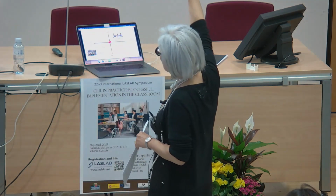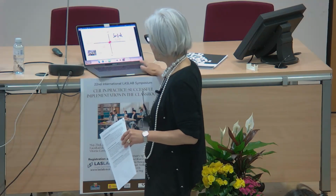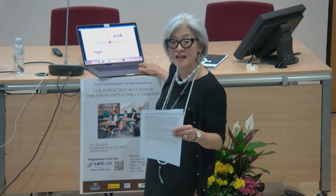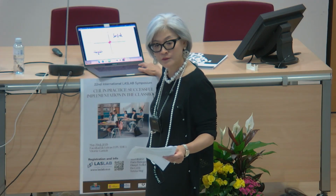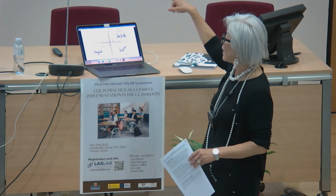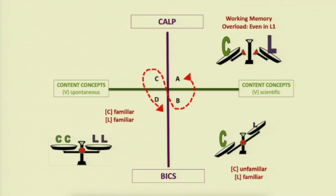In the classroom, we start with quadrant A, and we want to move to quadrant D. The problem is moving to quadrant D, because at the end, they have to be able to produce that. Where content is small, it doesn't overload working memory, and where language is small, it doesn't overload working memory, even though it's an academic language about chemistry. So what we need to do is meander between the other quadrants. In the lower right, content is new and complex, so language must be very light.